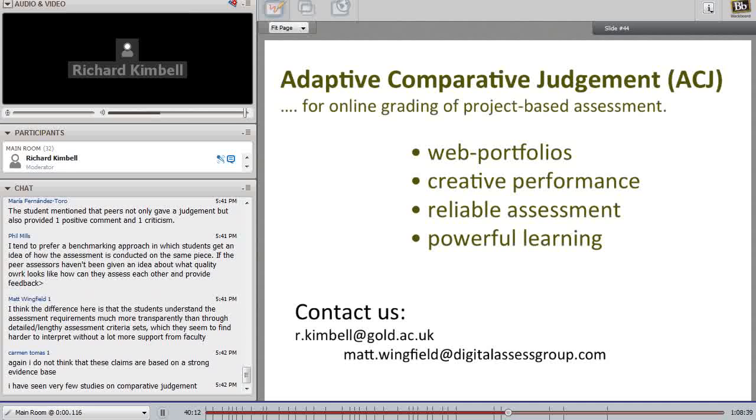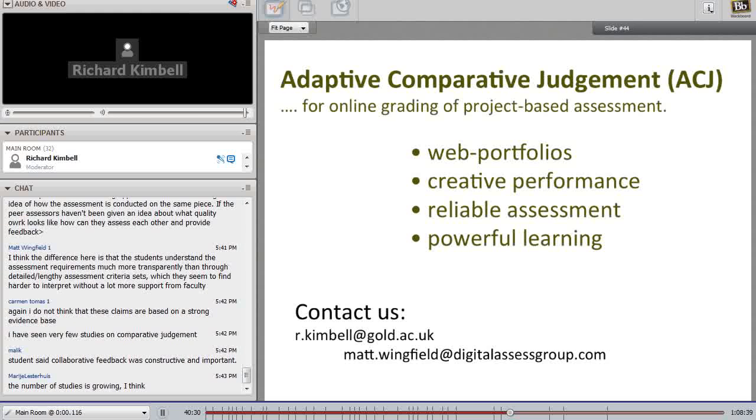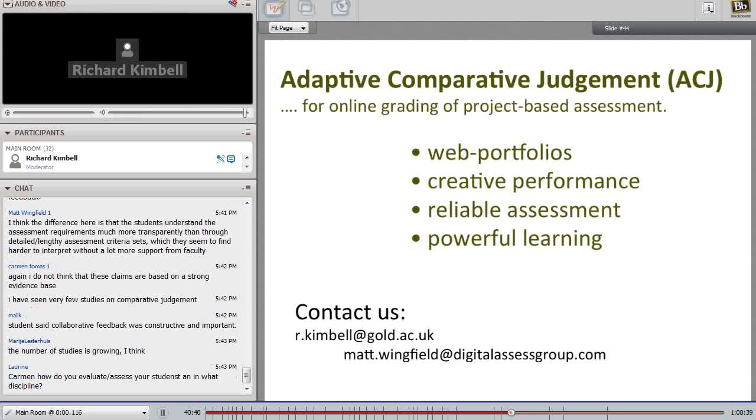I'm not sure they're on my screen. They're on my colleague's screen. So I'll have a... Hi, Maggie. I see you put up your hand. Would you like to ask a question via your microphone? If you will, just press the talk button in the top left-hand corner. Can you hear me? Yep, we can hear you. Okay, great.